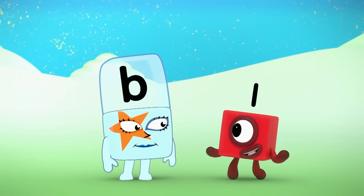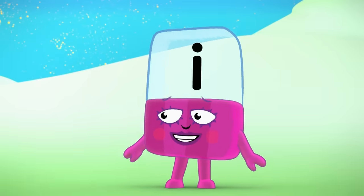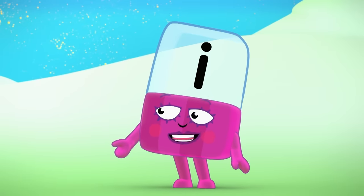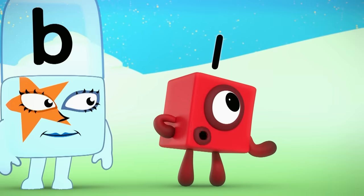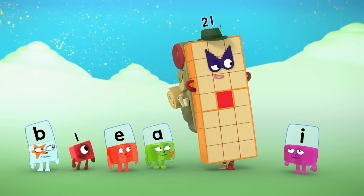You can keep adding all the blocks you like. You'll never reach infinity. Infinity? You mean you might make an infinite number of number blocks with that magic mirror? Well, it would take an infinitely long time, but... Oh, enough about us. How many of you are there?